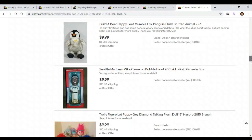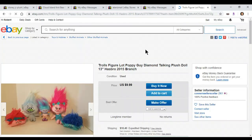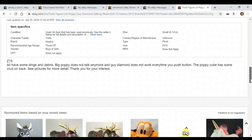Alright, see anything else? Trolls Figure Lot, Guy Diamond, Talking Plush. All those figures for $10? 5 figures for $10? $2 a piece? Let's see what it says. Come on, computer. Work with me. Got stuck.